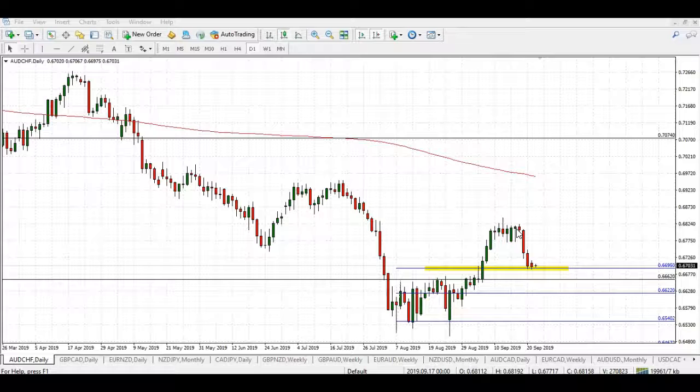Now let me tell you about the potential that we think lies ahead. As you can see, the Aussie Swiss had landed straight, no more and no less than the 66.95 spot. Take a look at this really nice touchdown here. We're talking about yesterday and the day before.